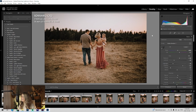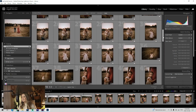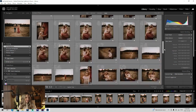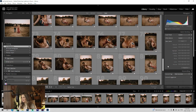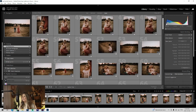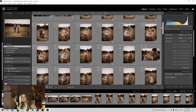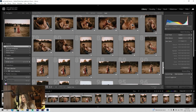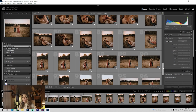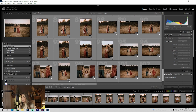I can already tell just from looking quickly at the library module, I'm pretty happy here. This is pretty good. Really good. This is amazing. Okay. Obviously one thing to make a note here is that the lighting is pretty consistent throughout the session, so it is a little bit easier for the program to do what it needs to do. For a wedding, you have obviously varying lighting and indoor, outdoor, that sort of thing.